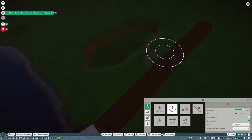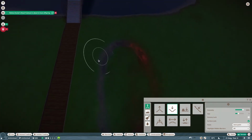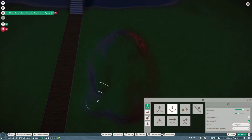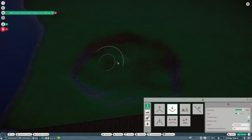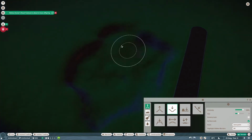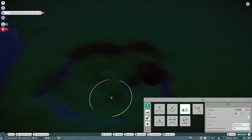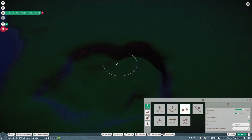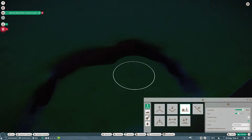So first things first, I'm going to dig out a nice amount of water. What I found is a water depth of at least 4 meters is sort of what you're trying to go for, for them to actually move around and all that. So that's sort of what we're going to go with. That is a little too deep. So I'm digging out a hole first.